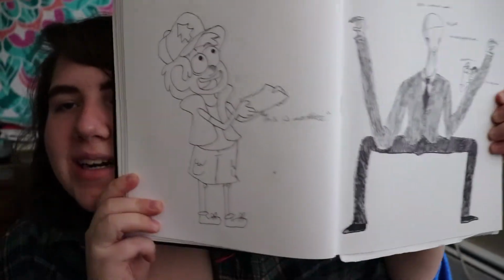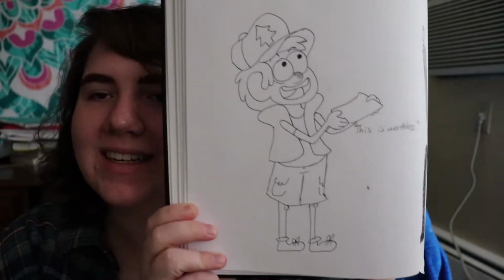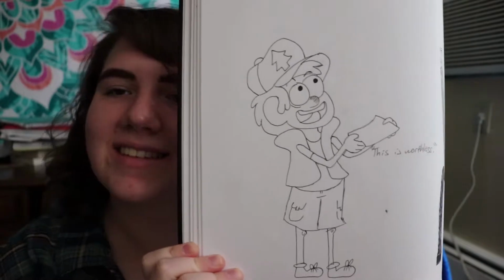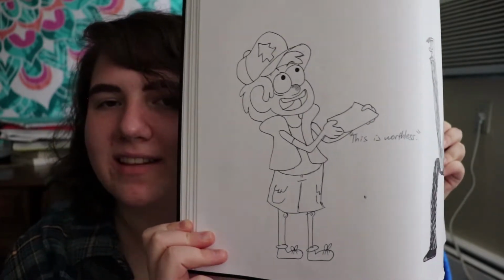So for day 14, I drew Dipper, but I drew that meme specifically. This is kind of good. I didn't look at the reference too much, because I don't like using references, and when I have to, I'm like, no, I'm going to do it in my own style.